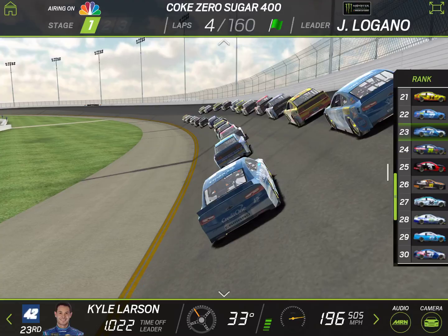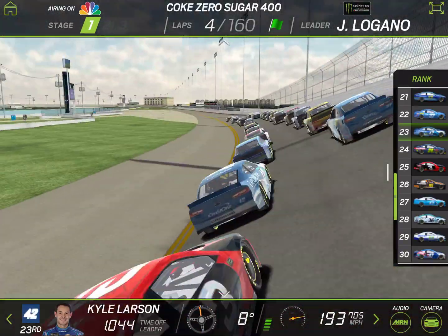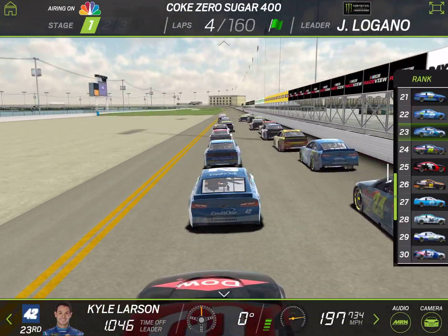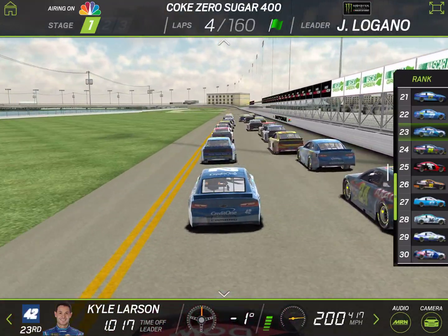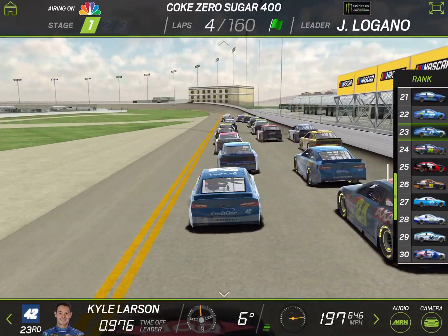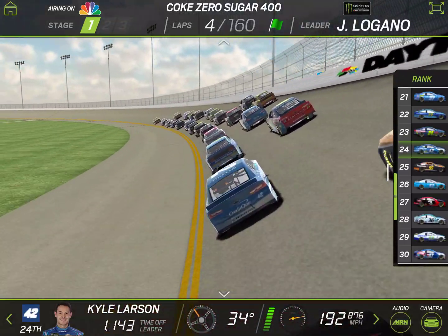Logano's Ford is strong, and he's muscling past everybody right now. Not through any lack of trying, though, but that outside line, Denny Hamlin right now, if there was a piece of paper between his front bumper and Kyle Busch's rear, it would have been torn to bits in turn 1, lap 1. But they're trying to make up all the ground they can, losing ground as it were right now. Logano out in front by himself.